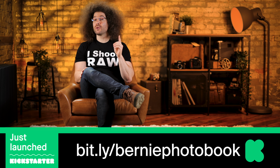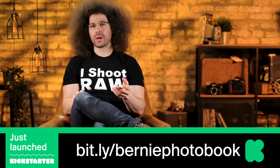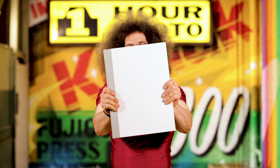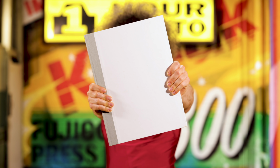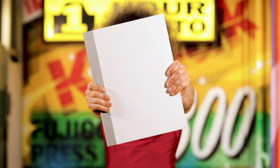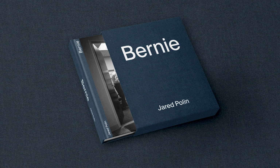Welcome to the Kickstarter for my first real deal photo book, aka the Bernie Photo Book. And this right here, this is a blank sample of the size and feel of what my Bernie Photo Book will look like. And in order to turn it from a blank book into a real deal full-on coffee table photo book, I am once again asking for your financial support.